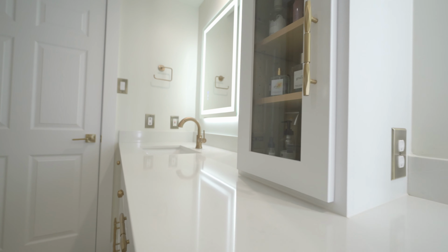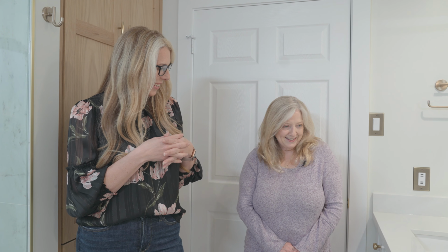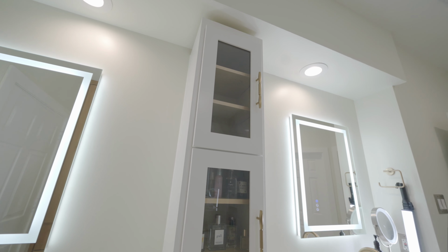Yeah, that's very good. And then here we have this amazing vanity with this tower, which has electrical in it, so you can use your hair dryer there and all of the good stuff. Have you had the opportunity to use that yet? Yes, love it. And I still have an empty cabinet. Yeah. I need more jewelry and perfume to put up there.